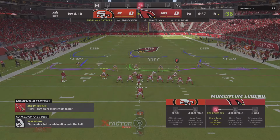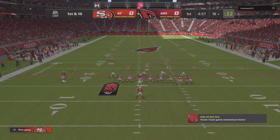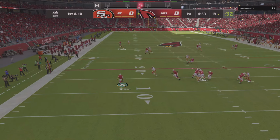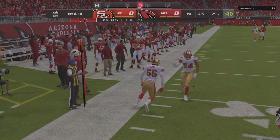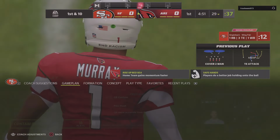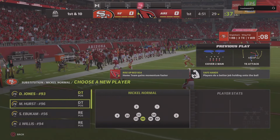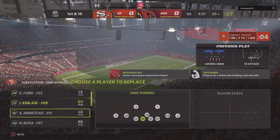Coming out with a jumbo package to start the drive. To throw is Murray. Forced out to his left. And he'll be out of bounds just shy of the 30. That was an excellent job of recognizing the situation. His first read wasn't there. Heck, his second read wasn't there. But he bought himself a little extra time scrambling out of the pocket, got to the sticks, and picked up the first down.